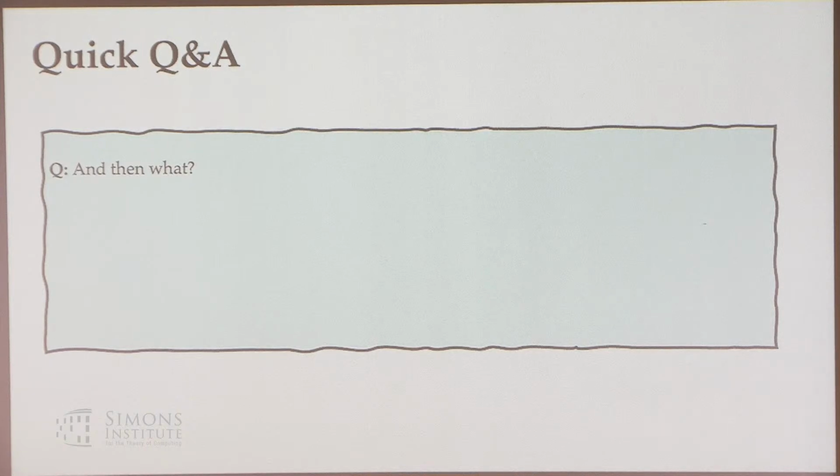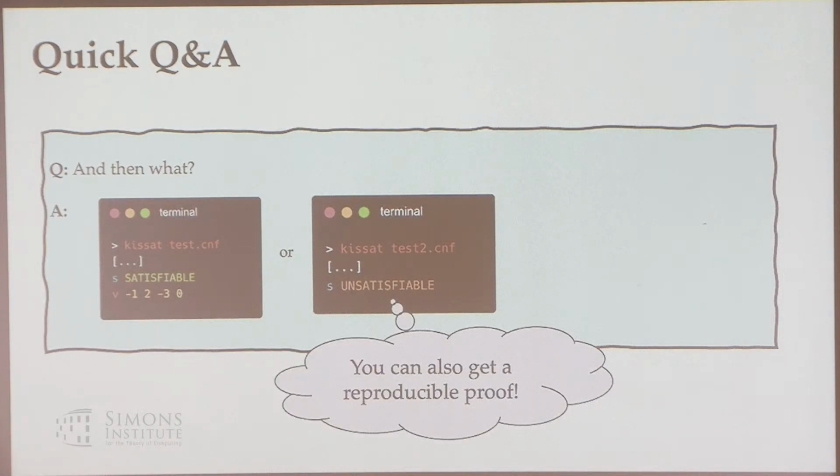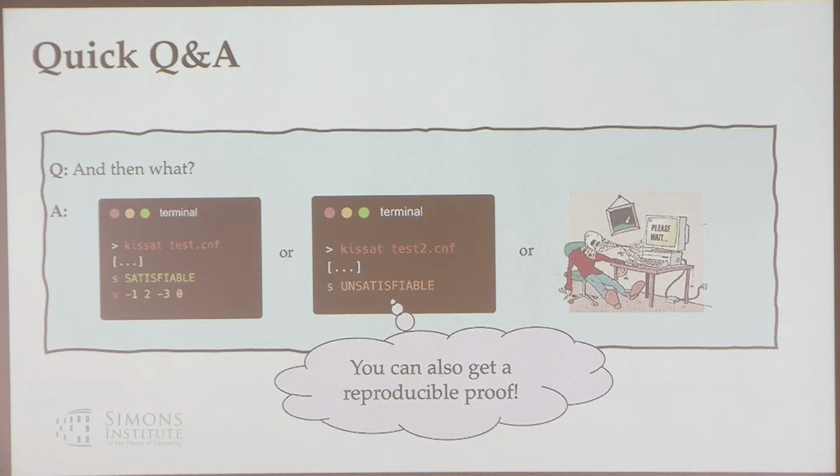Then what happens? Well, there's a couple of possible outcomes. You might run it, and it might tell you that your formula is satisfiable, in which case you get directly an assignment of the variables that satisfies the formula. Or you might get the solver to say that this formula is unsatisfiable, in which case there's no such assignment. I'll be mentioning this at the very end, but you can also get a reproducible proof of this fact. It's not just the word unsatisfiable, and you're like, oh, OK, I guess I have to believe that. And finally, just to present one of the possible caveats, even though this surely terminates in theory, in practice, the outcome might be that your problem is a bit out of reach.